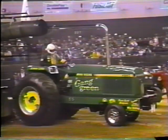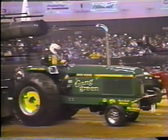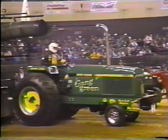Now, we're going to set the distance to beat here with our pylon. Whenever Lance Little goes here, we'll mark the front of the sled, and that will be the distance to beat in the competition here tonight in the 10,000-pound pro stock class.